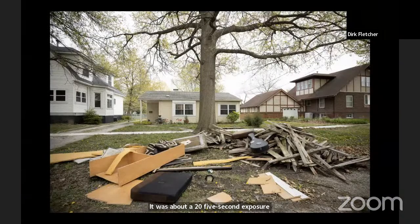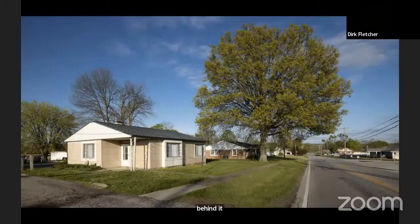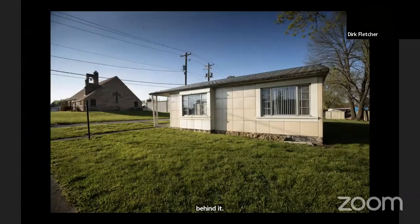This guy was funny. He's a renter, but he came out and he goes, "You're not going to cite me, are you?" And I'm like, "No, not at all." But they were doing some work on the garage behind it. This is downstate Illinois. This was used as the rectory for the church it was next to.